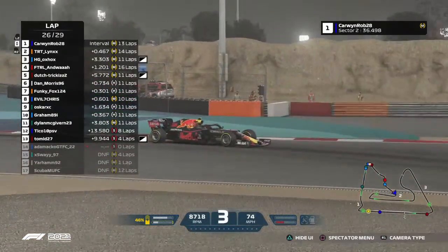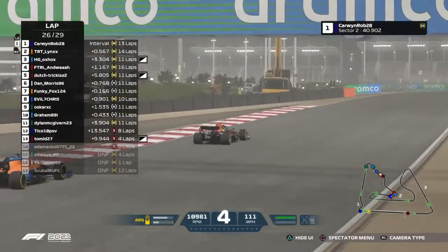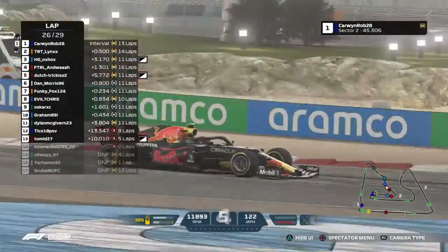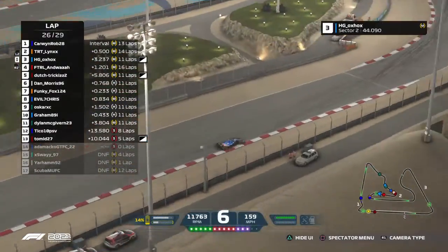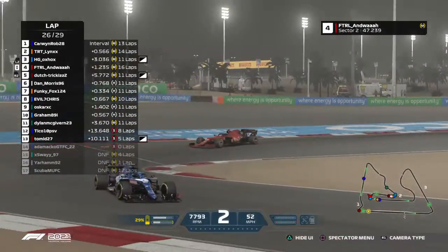Dropping down the hill, then we're on lap 26 now of 29. 3.5 laps to go. Battle for the lead. Just changed hands, changed back again. These guys are 3.2 seconds though ahead of this man who's giving chase. And he's clinging on though. He's just outside of DRS range.